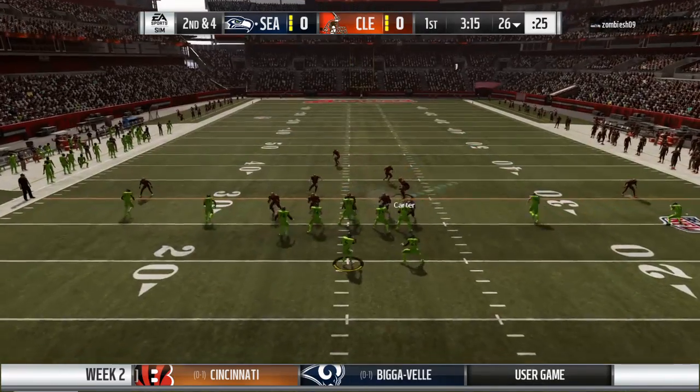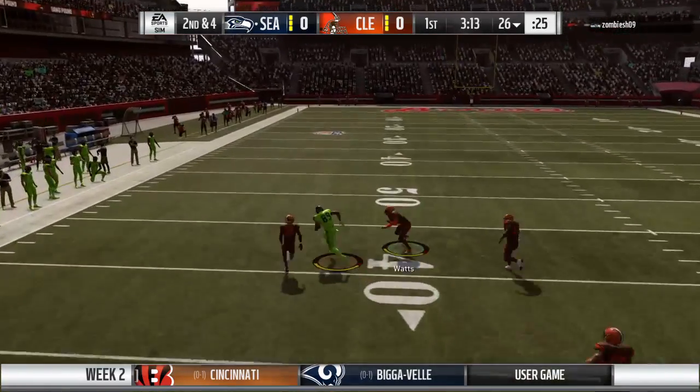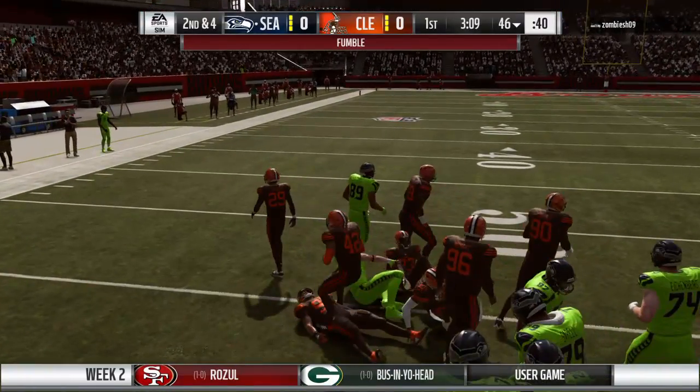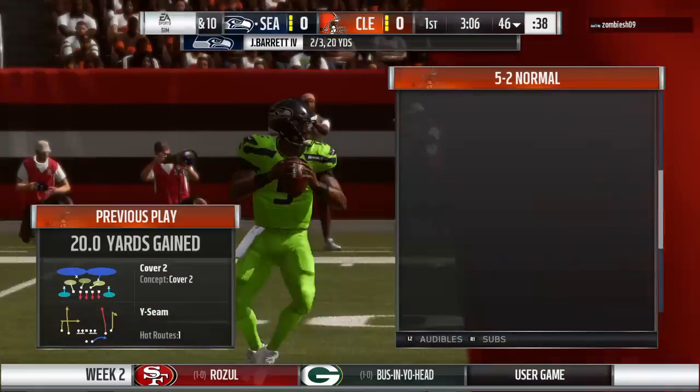On 2nd down, Barrett looking left side. It's complete. He's got it. Now the ball comes loose. And the defense not able to get it.